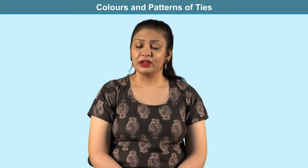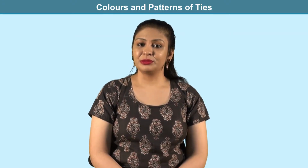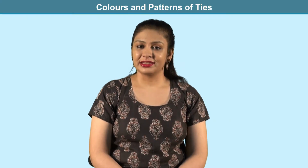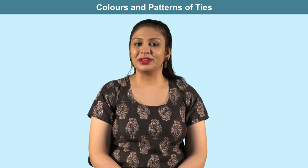Hermes ties, or for that matter, Satyapal ties in India, are considered to be a mark of status. So if you wear one such tie, it means that you have arrived in this world.